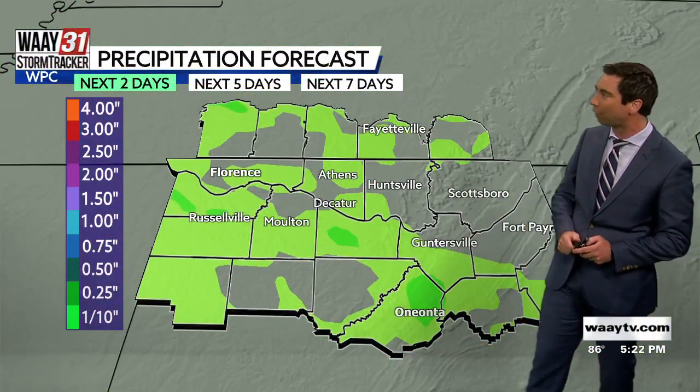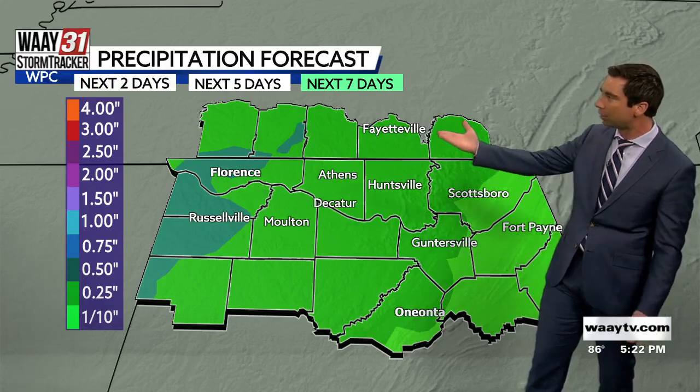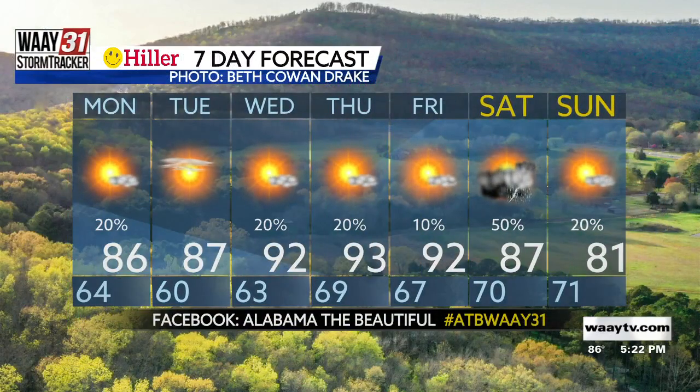Not expecting a whole lot of rainfall, especially for areas east of I-65 with tonight's storms, and we could see some better chances for storms by next weekend, and you can see that here on the 7-day forecast. But before we get to those rain chances on Saturday, look at the heat building in after our cold front tomorrow. We quickly warm back up to 92 on Wednesday, 93 on Thursday, still in the low 90s on Friday.